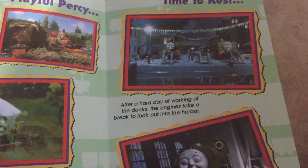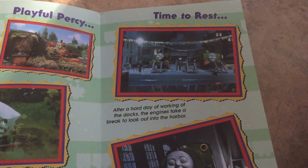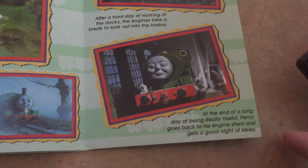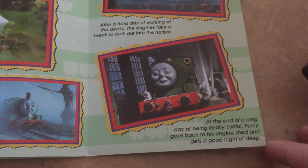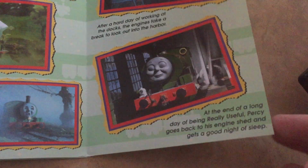Time to rest. Picture of Duck and Percy. After a hard day of working at the docks, the engines take a break to look out into the harbour. Time to rest, yes. Picture of Percy falling asleep. At the end of a long day, for being really useful, Percy goes back to his engine shed and gets a good night of sleep. So that's pretty cool. We have in the winter, Sodor celebrations, playful Percy, and time to rest.